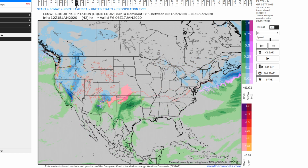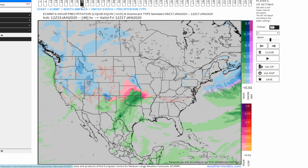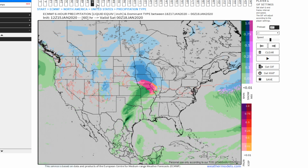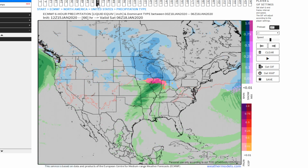Now, as we continue this, you see this line of thunderstorms breaks off. You start to see this ice developing, as well as the snowfall, all according to the European model. Of course, we're also going to look at the NAM 12 km snowfall totals and the European snowfall totals. This would be by Friday afternoon, and you're seeing the snowfall breaking out over the northern plains, and it's going to start moving into the Great Lakes states by Saturday morning.